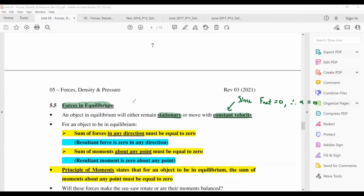Now, for an object to be in equilibrium, there are two main criteria. The first criteria is that the sum of forces in any direction must be equal to zero. This translates to the sum of horizontal forces being zero, and the sum of vertical forces being zero. Something that is in equilibrium will not have a resultant force in any direction. You add up all the forces in any direction, and it will always be equal to zero. This is the first criteria for an object to be in equilibrium.